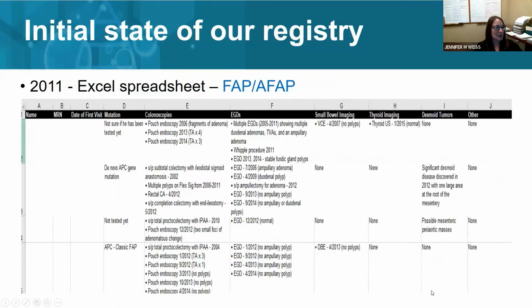With respect to FAP and attenuated FAP patients, it was very similar, except they had even more procedures with even more polyps and even more biopsies and pathology. So this got really out of hand very quickly, especially since I was the person entering the data, and I was also still seeing general GI patients in clinic as well. I mean, this just wasn't feasible.